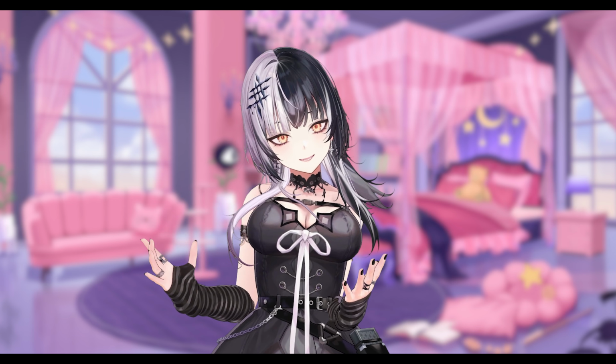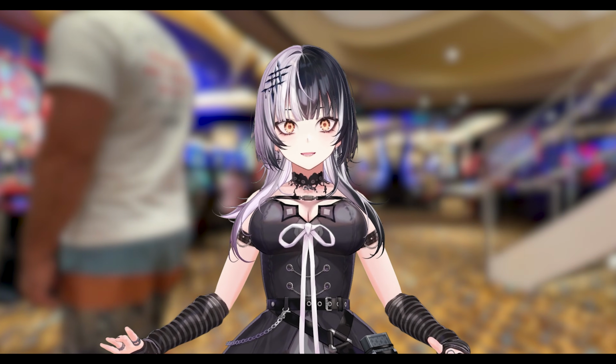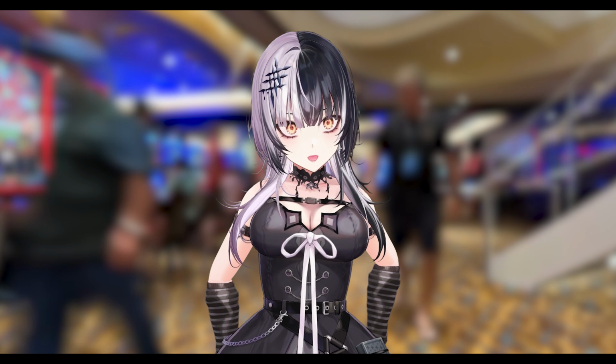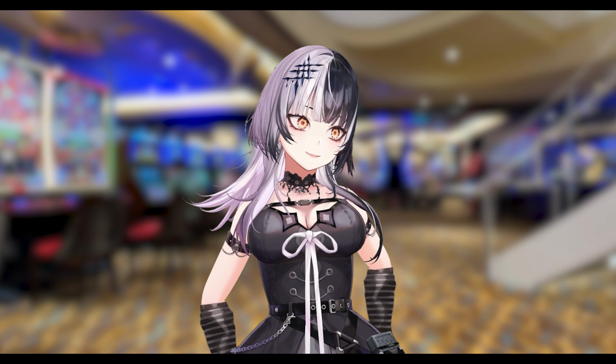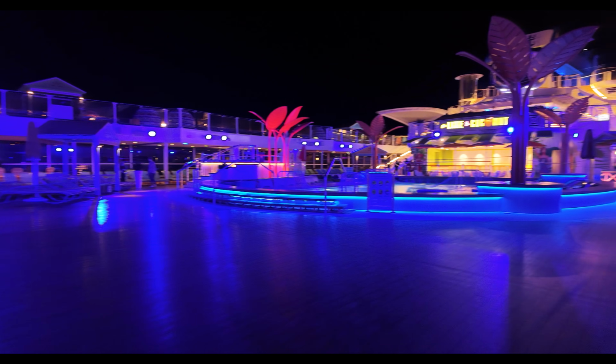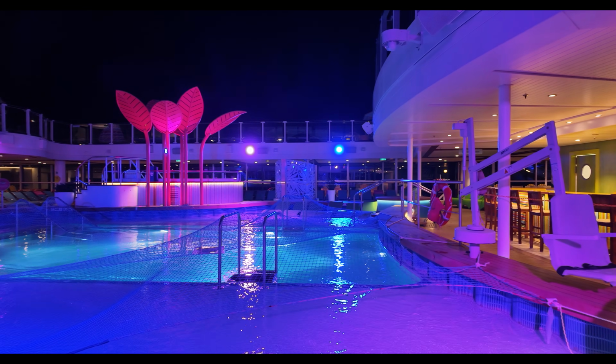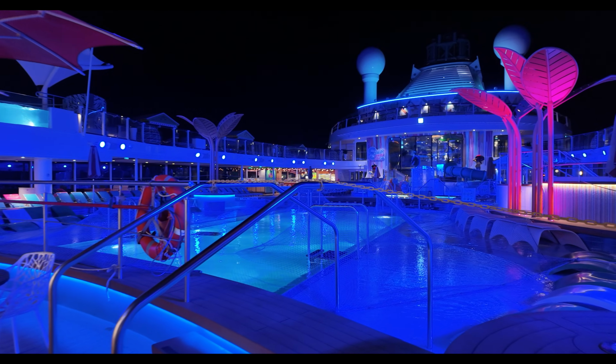And you know, there's gambling, casinos for gacha addicts. But yeah, my favorite rooms of the entire ship. I didn't spend a lot of time there, but the prettiest sights were the pools, especially at night. I did swim a bit, but most days were too cold to be doing that. Once we crossed into warmer weather, it was fine.